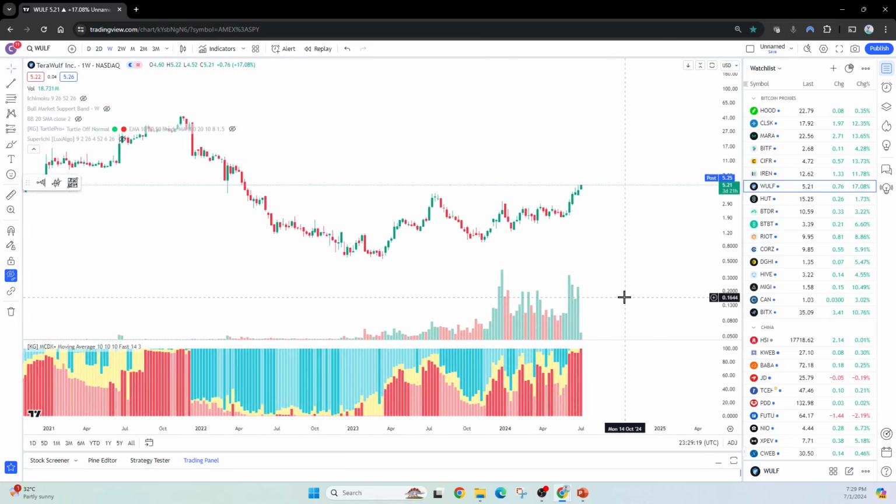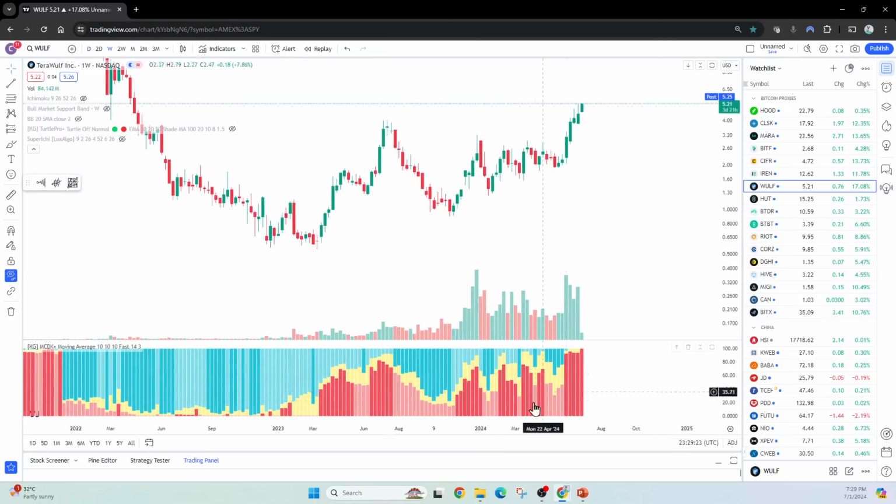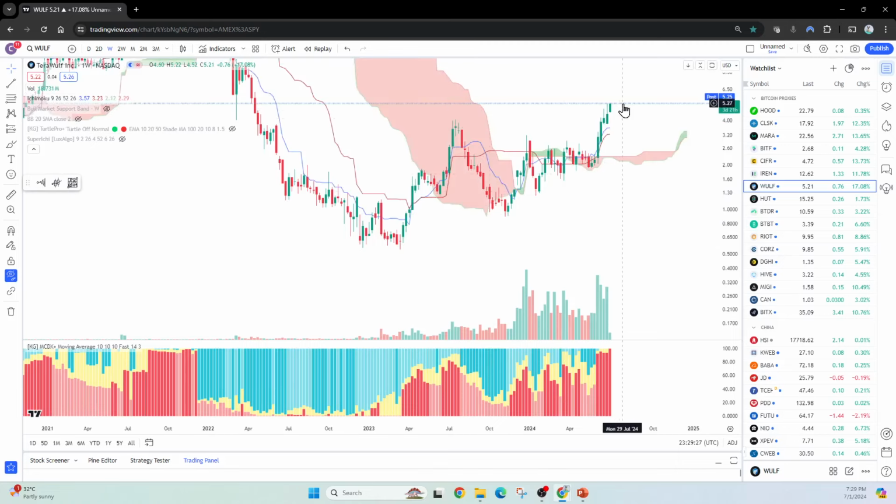Now, looking at the whale over here on the weekly, it also looks very, very whalish. It looks very bullish from that perspective. Looking at the Ichimoku cloud, way above, right? Way above the Tenkan over here. So are things just going to keep on getting overextended like crazy?